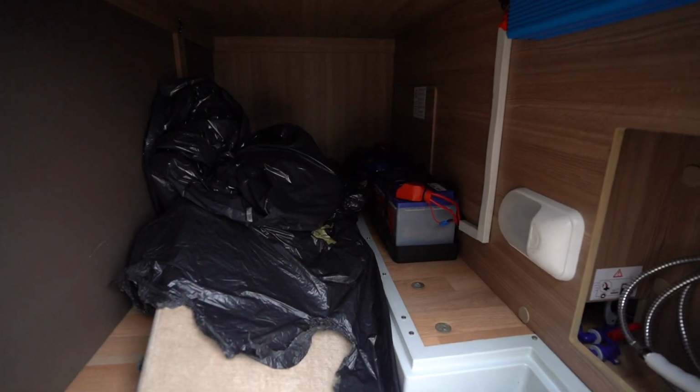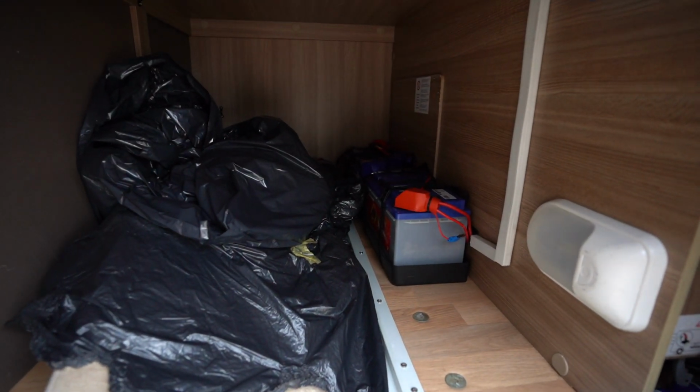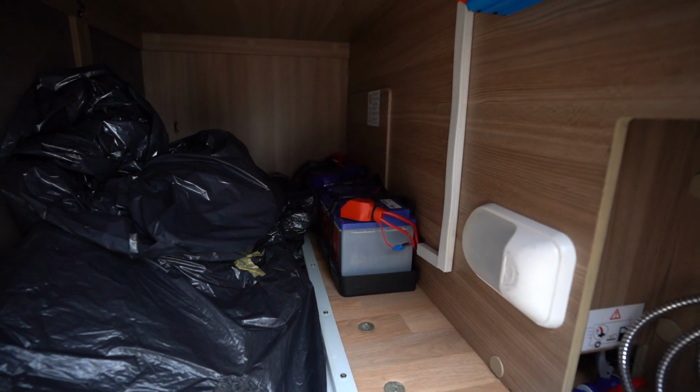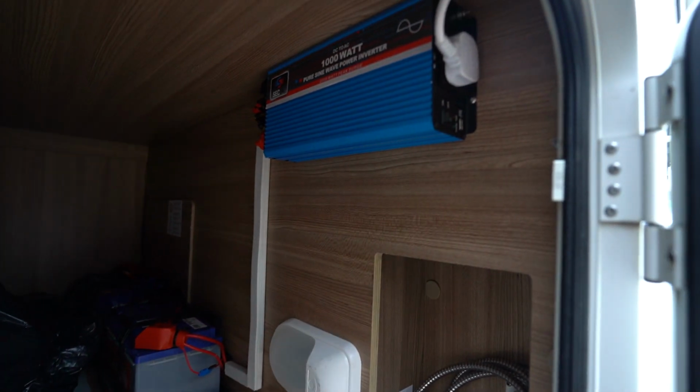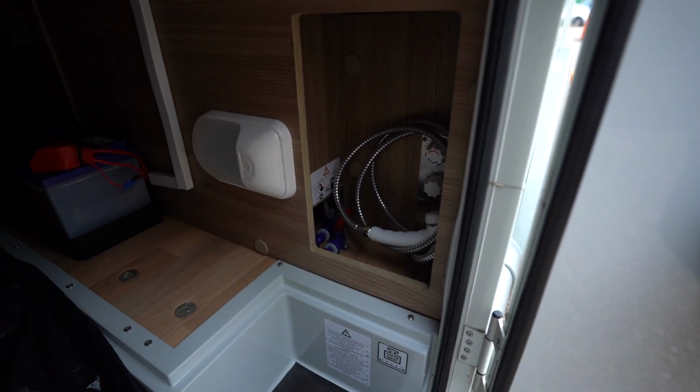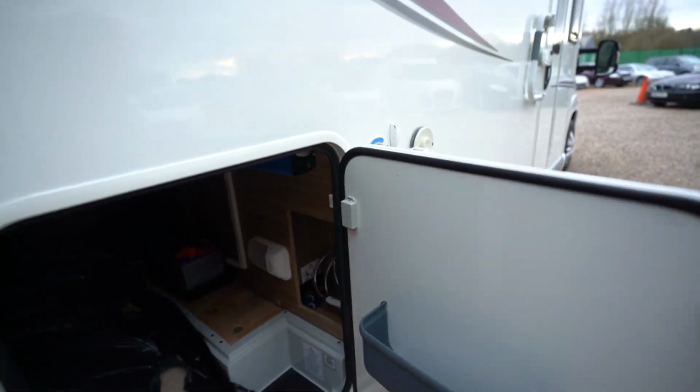So I've got a nice little garage at the back here. Just wait for it to adjust there. In the black bag there, you've got the part of the travelling seat, which I'll show you inside. There's a couple of leisure batteries there. Up to the right hand side, we've got a 1000 watt inverter already fitted. And you can see we've got the hose for your external shower point as well.